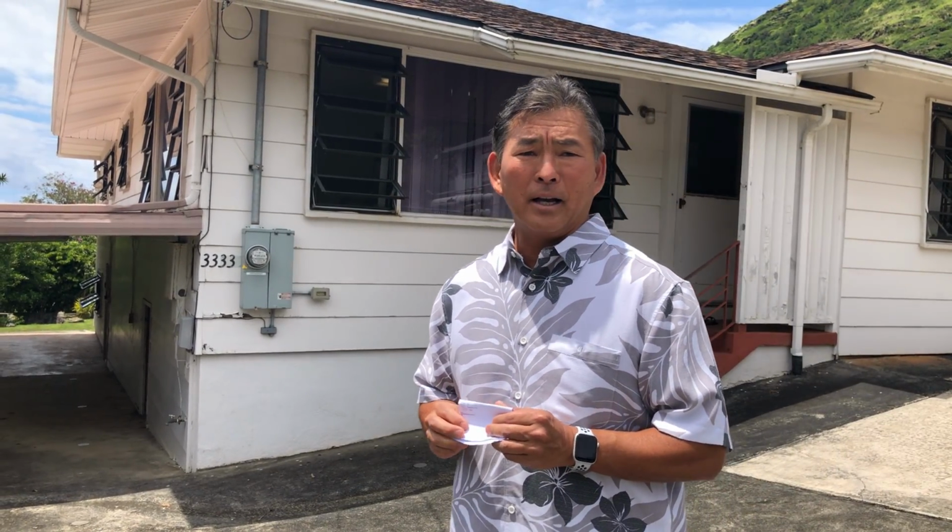Welcome to 333 Kauhana Pl. This sits in the back of Palolo Valley. Lush, beautiful, green Palolo Valley, nice, cool trade winds. What we're sitting on is a large lot. This is 7,562 square foot, over 7,500 square foot of land here, right in Palolo Valley.